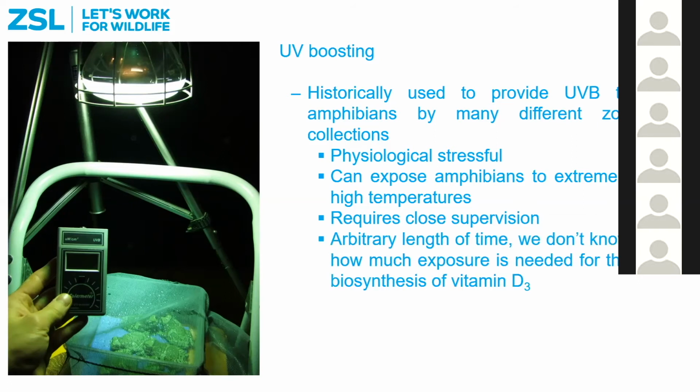And then the time set by this method was quite an arbitrary length of time. I can't really remember what it was now, something like 15 minutes. And the trouble is, when I discussed that chemical pathway earlier on, we don't actually know how long it takes for the vitamin D3 precursors to be thermally isomerized in the skin. So you could be going to all this effort for nothing, basically. So this method is not really used now, but I just wanted to highlight it because I'm aware of a couple of collections in the UK that do still do this. So I would personally advise against it.